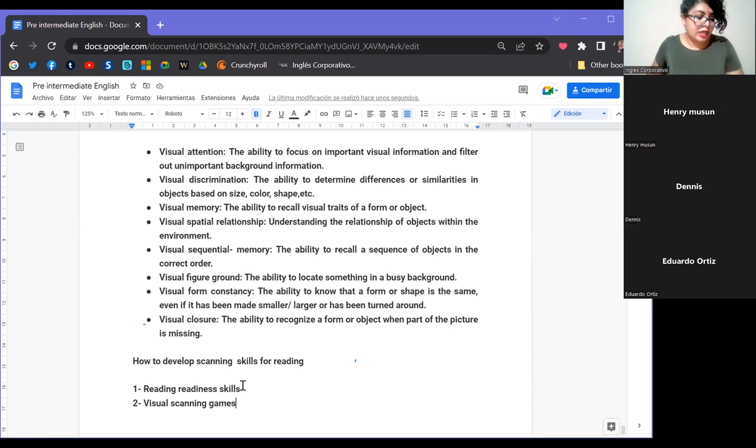So in this case, it says that some activities to develop a scanning skill for reading include tricky fingers, Waldo, which is like a map in which you need to find a guide with a specific outfit, highlight magazines, and sport games. So in that case, it's like focusing on one specific thing.